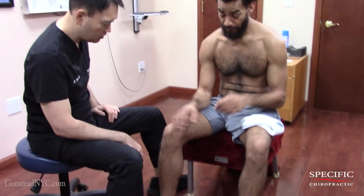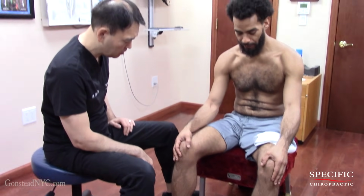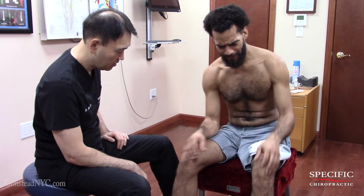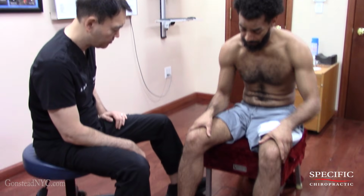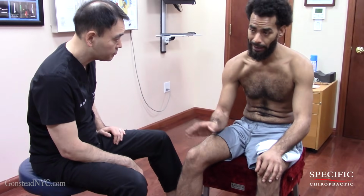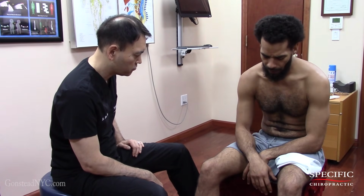Okay, next one. What's going on with the knees? Yeah, the knees have been an ongoing thing for some time. I feel like the check engine light's been on for a while. They give out. They buckle when I'm on stairs at times. I have major pain around the knees, like right here. When I come back from a long day of work, sometimes I can't even stand. I've got to take an Epsom salt bath. I've got to lay down. But they swell real bad.